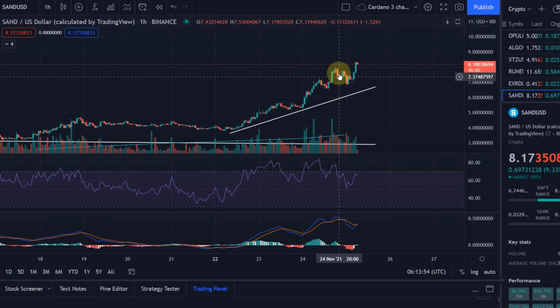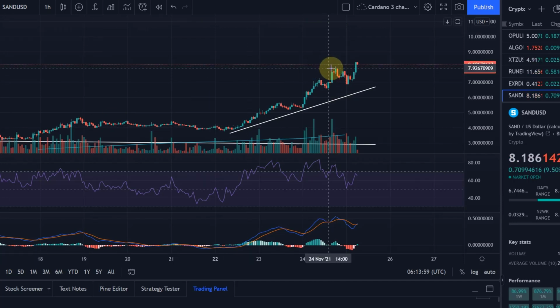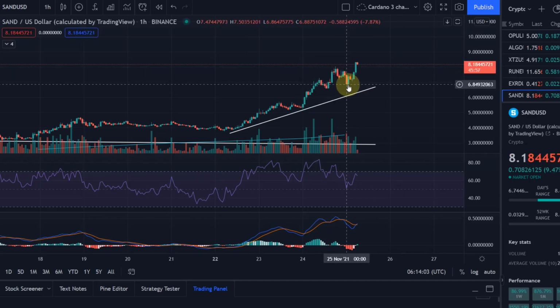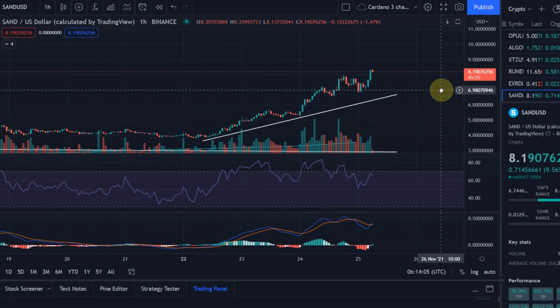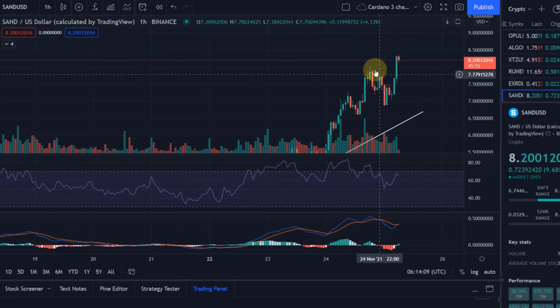After my last video where I told you to think about profit taking, we actually dropped 15%. Here you can see it. However, then we found support here, at a fib level, and it continued to go up further. Now this was not really the retracement I meant, or the correction I meant.